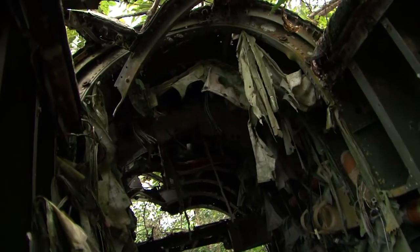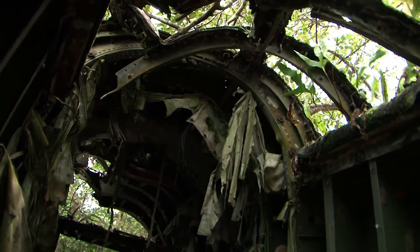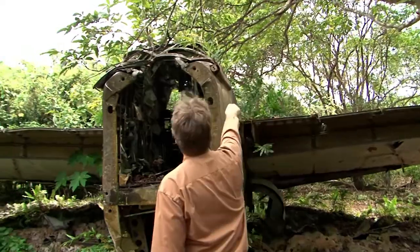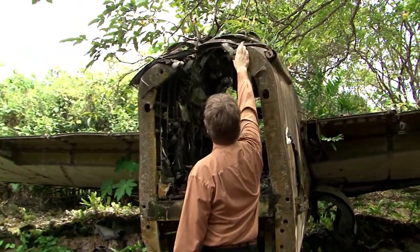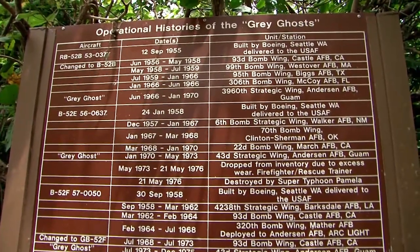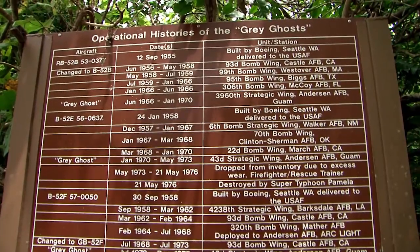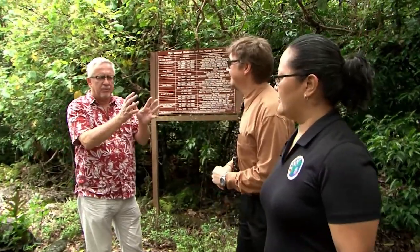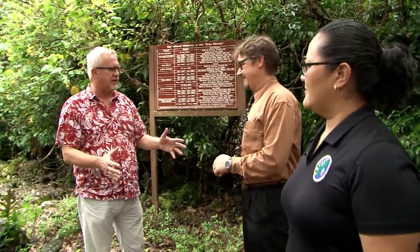This aircraft was actually misnamed for many years. It was called the Old 100 Relic, but it was not painted like the Old 100. So we went back through and did some research on it and found out it had to be one of these three aircraft that were actually here being used for training and or being used for parts. So the Grey Ghost was applied to this surplus plane on the runway that they used to cannibalize for other parts and things like that.